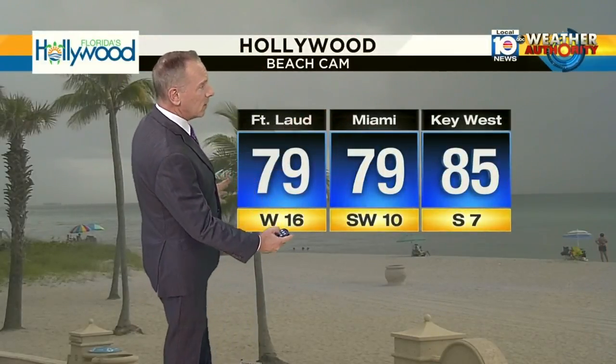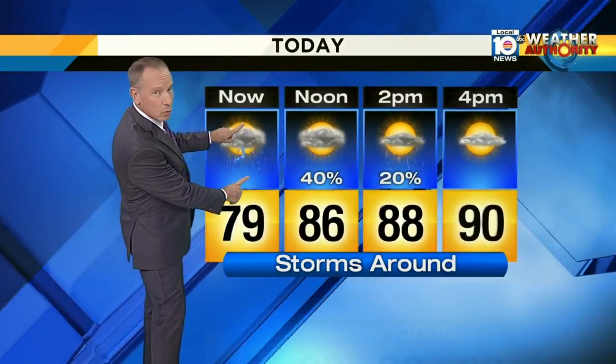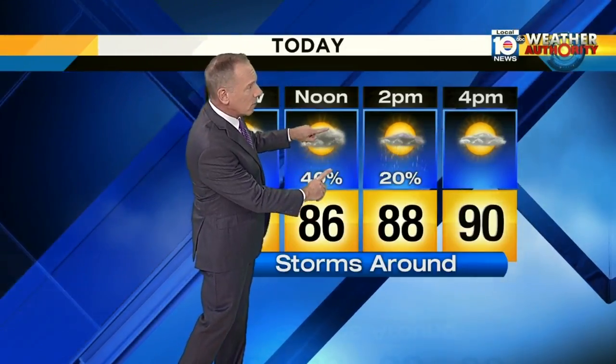Hollywood Beach Cam, overcast skies right now. Not the greatest of beach days yet, but it will get better later today. 79 Fort Lauderdale, 79 currently in Miami, and 85 with the sunshine in Key West right now. And we've got some muggy conditions out there as well. So here is your hour by hour as we go through the day today. We've got some scattered showers and storms out there now. We'll jump up to 86 by noon with a mix of clouds and sunshine.